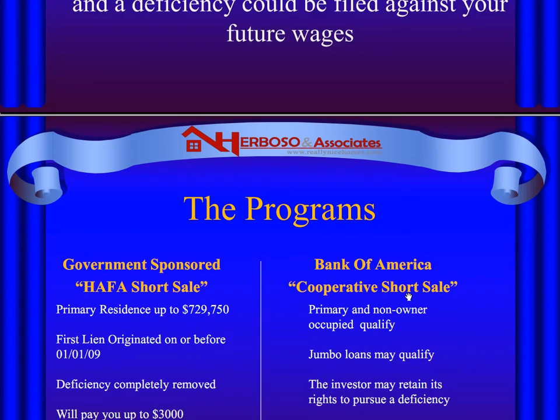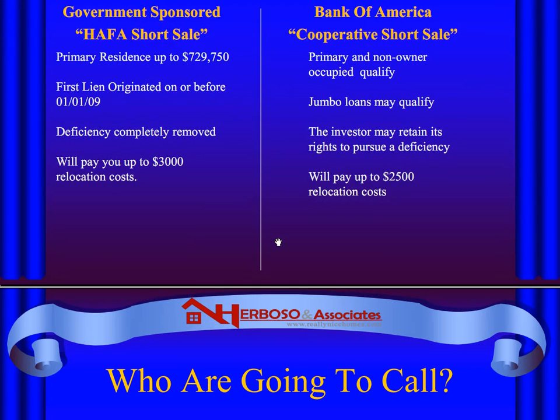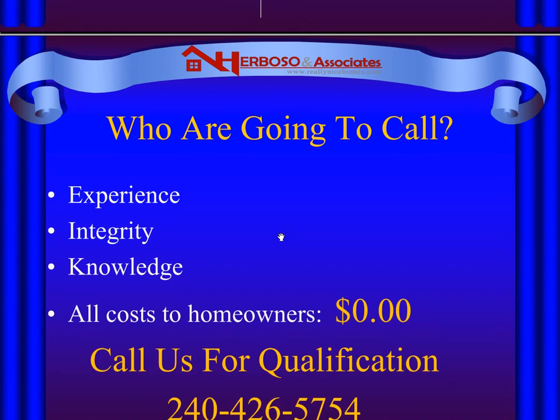The new program that Bank of America has is called the Cooperative Short Sale. This is very similar to the HAFA short sale. It's very important that the person helping you understands this program so they can help you take the right step for you. So at the end, who are you going to call?